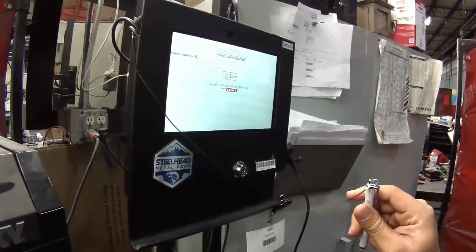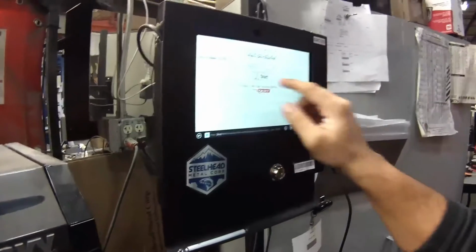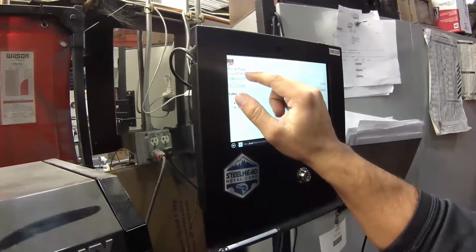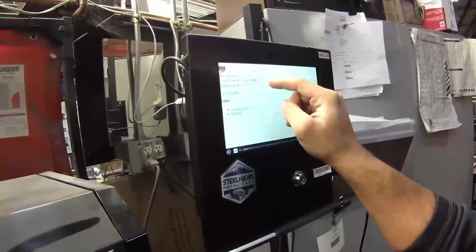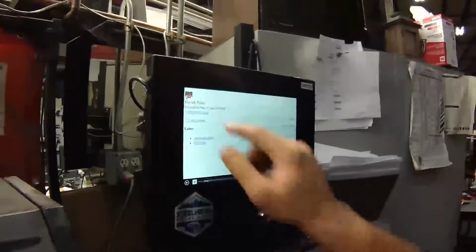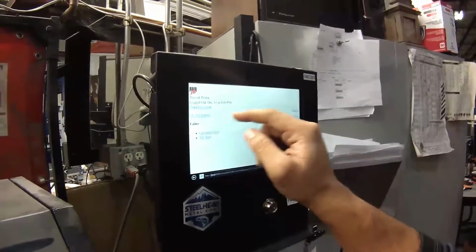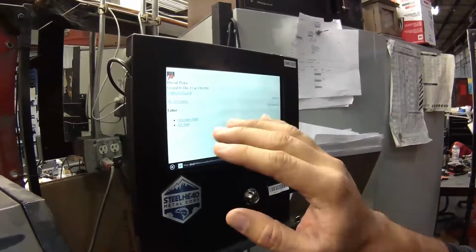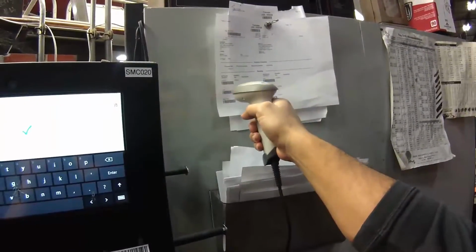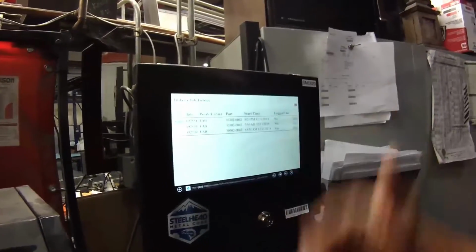and a stylus. Our operators will utilize the stylus and the scanner to get into the data collection unit, using it for login. Now it says logged in as of today at 8 o'clock. Log out. We also use it for data collection as far as operation start. We will scan an operation on a traveler, and it will show up on our daily work list.